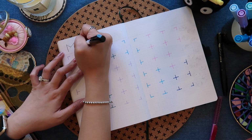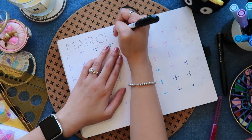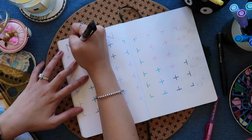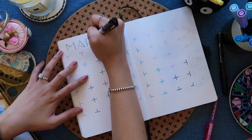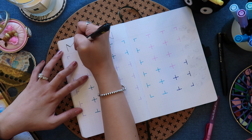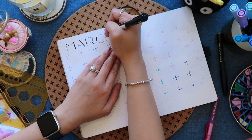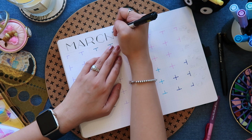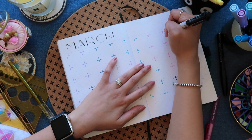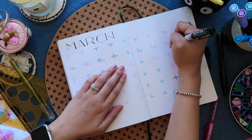So in this top left corner, I'm hand lettering March in capital letters with a black gel pen. Because I made a little bit of a boo-boo, I decided to pop in a little shadow on the lettering so I could thicken up a couple of the lines. Next, filling in the calendar by simply writing the date and letter to signify the day of the week.